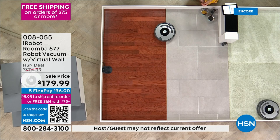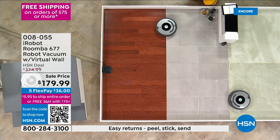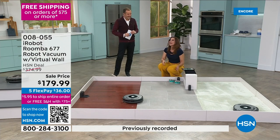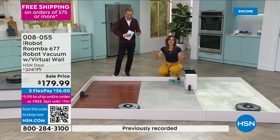It's creating that barrier. I loved it for my tree skirt during Christmas. It's wonderful for that. So you can move it around the house. Right. And it's a simple on and off. Yes. That's it. And it comes with the batteries. Yes. So it's already set for the batteries as well.